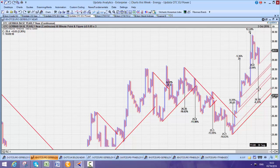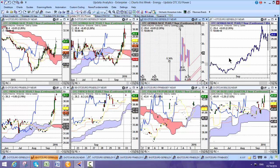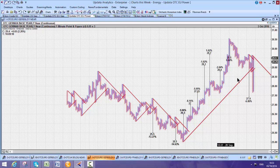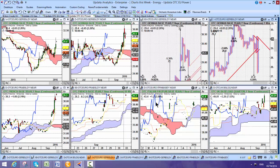We do have a downside target that is not activated. We had a little mini one given here to 28.80, which is where we went to. So you can't ignore these targets when you see them. And of course, if you're trading German power, the 1 minute chart is really the chart to look at. We had this big pullback in the price, but we're back into bullish territory here. So keep an eye on that chart.